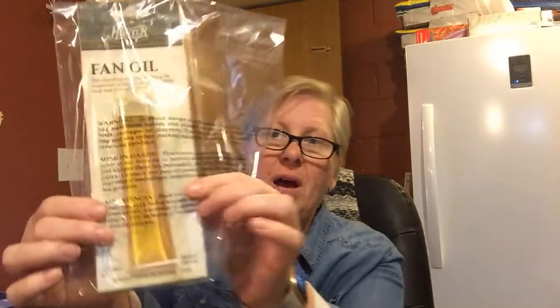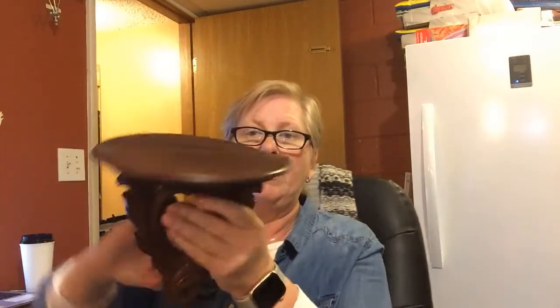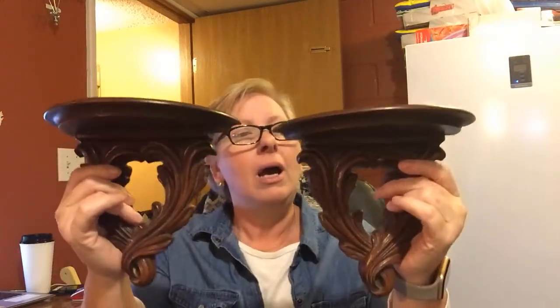Bought this Hunter fan oil the other day for $1, and this sold for $9.74 plus shipping. I charge shipping on everything. Do you remember these fellas from a video, I think last week? Definitely last week. These are Syroco wood, just these mid-century resin shelves. I paid $1 each for these, and these sold for $30 plus shipping.